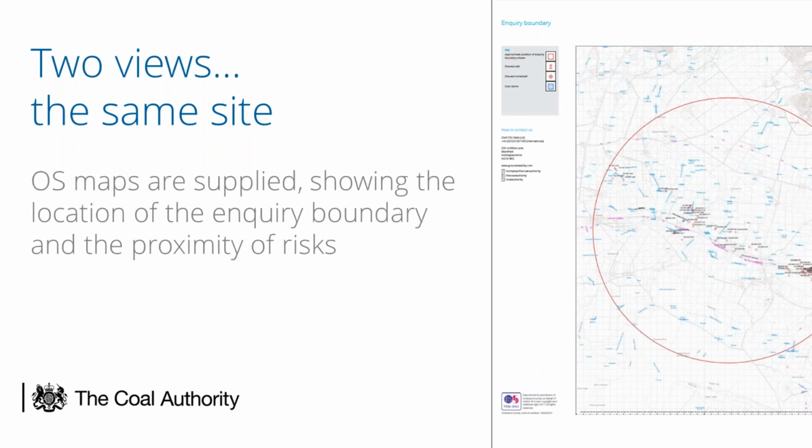So then finishing up with the Con29M, the supporting map shows the proximity of the key considerations to a property conveyancer, and those considerations being mine entries, so again both shafts and adits, subsidence claims, and then in some cases licence areas.